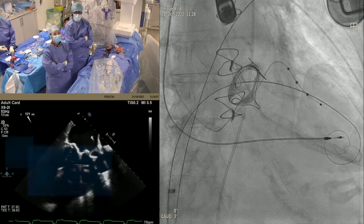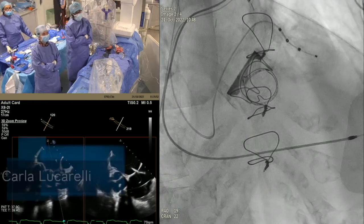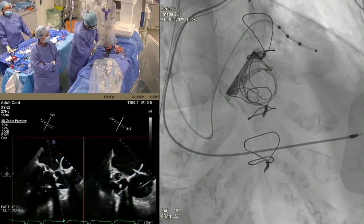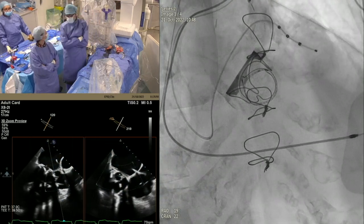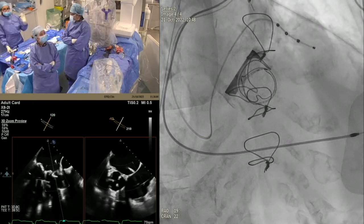Okay, so welcome to the Hammersmith Hospital. We've got Carla, our interventional fellow. We've got Russell, who's doing our TOE magnificently. This would not be possible without Fiona, who's our anaesthetist. And we've got Paula from Edwards preparing the valve for us.